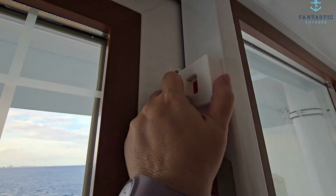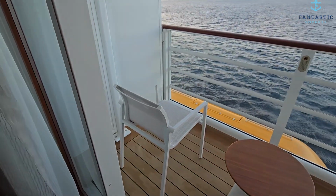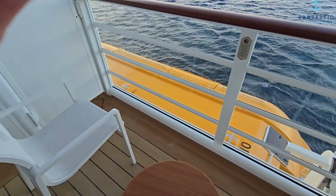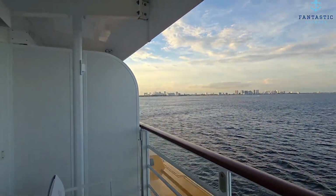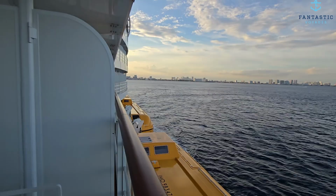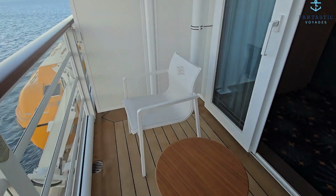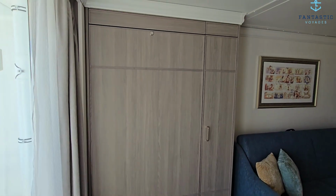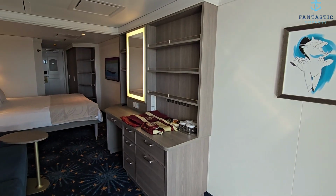They do have a child lock up here. And then you do have the lifeboats just below. That is it. Deluxe family ocean view with veranda on the Disney Destiny.